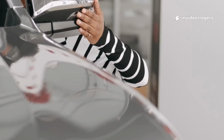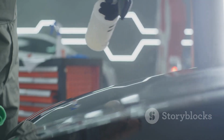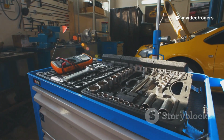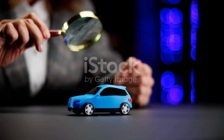Order the correct replacement mirror for your car's year, make, and model. Driver and passenger sides aren't interchangeable. Safety glasses are a must, and gloves protect your hands from sharp edges. Have a rag for cleanup. Lay everything out before you start. Preparation makes the job smoother. Ready? Let's get to work. Alright, let's get to the bottom of this.